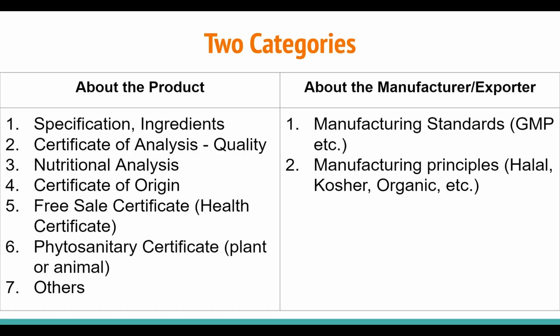Having said that, we have two categories of documentation, one that applies to the product and the other that applies to the manufacturer and the exporter. Regarding the product, I listed here seven categories, but the list is more extensive than this. However, this covers pretty much the whole spectrum of what could be required. Number one is the specification and ingredients, meaning a document that explains what the product is and what is in it. Number two is the certificate of analysis.